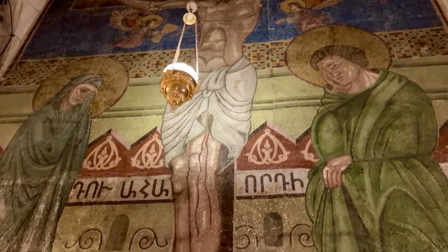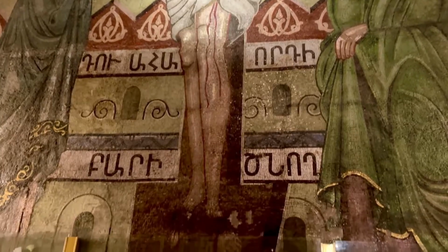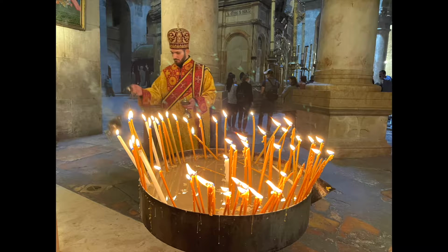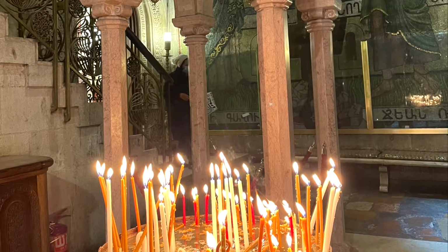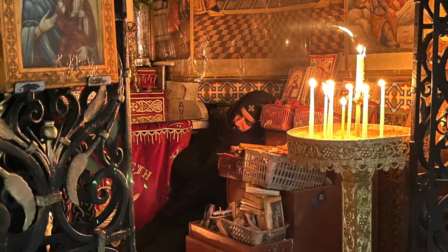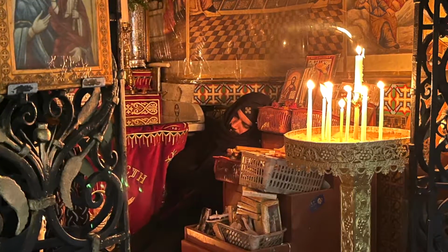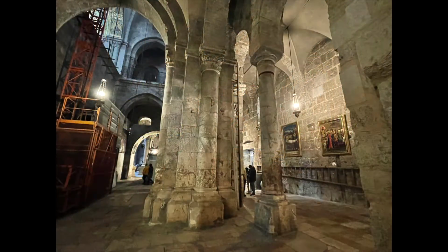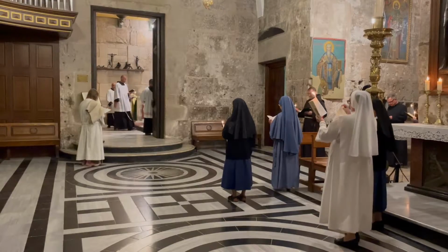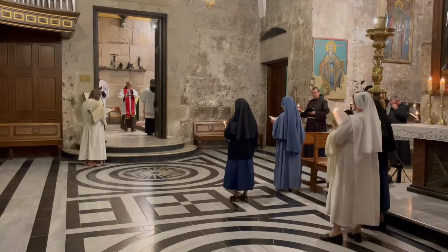From this Armenian Orthodox chapel with its mosaic of the crucifixion and the prayers of the faithful, we get our first glimpse now into the rotunda of the church, a rotunda that survives largely from Constantine's time. A Coptic Orthodox monk is taking a nap in the chapel attached to the tomb. We see the ancient columns and watch as a Roman Catholic Mass is being celebrated.